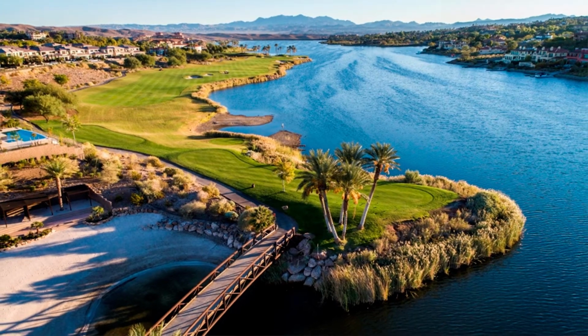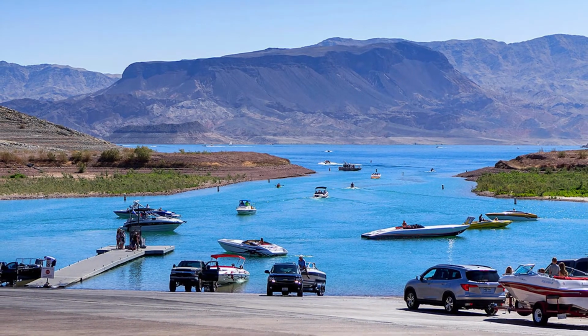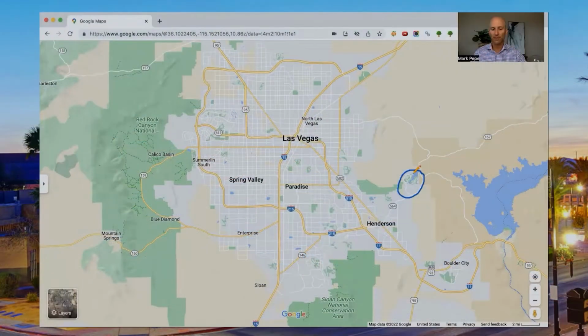a man-made 230-acre freshwater lake. It's got breathtaking views and unparalleled amenities. It's also very close in proximity to Hoover Dam and Lake Mead, which is right over here. Lake Mead is a big body of water here, and then Hoover Dam is right over here. While in Henderson, it's only a 30-minute drive to the Las Vegas Strip. It has that feeling of being far enough away from the hustle and bustle, but yet close enough to all the action that Las Vegas has to offer.